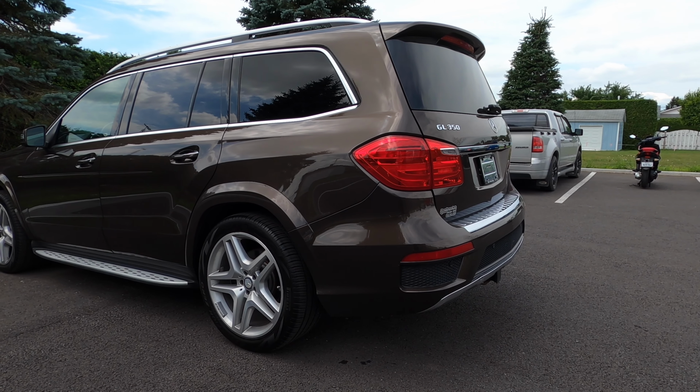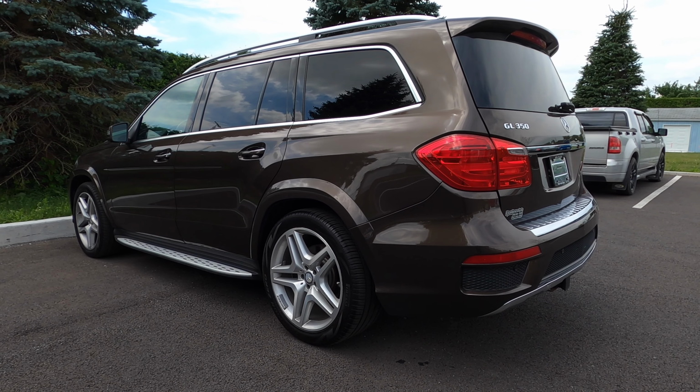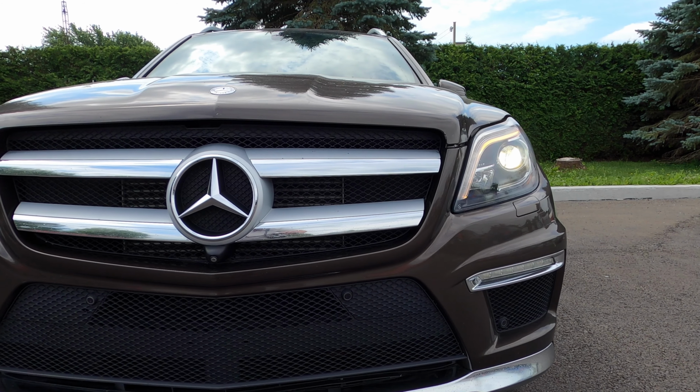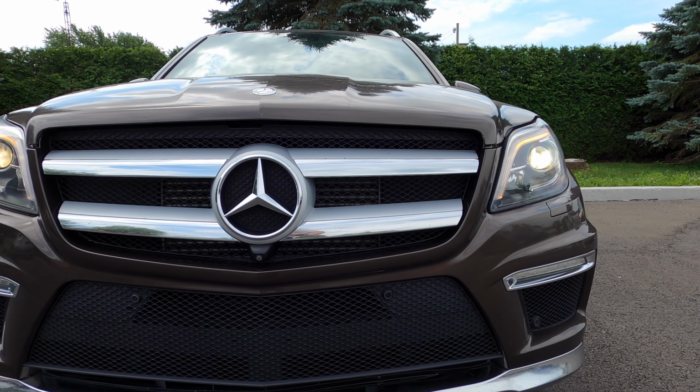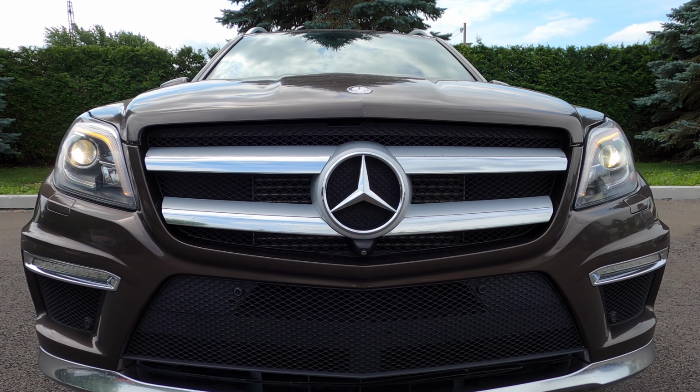Now, because we're only doing a shorter drive with this, I can't do our 100-kilometer test loop. I can't tell you what our fuel economy numbers would be, but it is going to be a little bit better than what you would have gotten on the GL450, as that was a gas engine. So you do have better fuel economy on this.